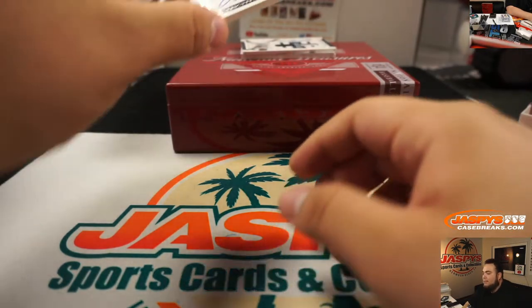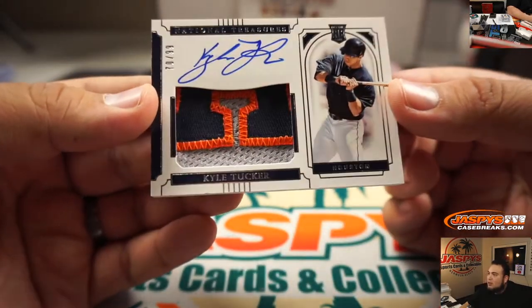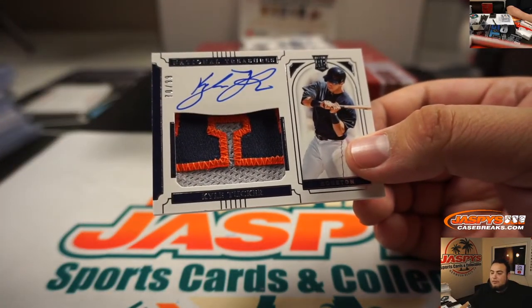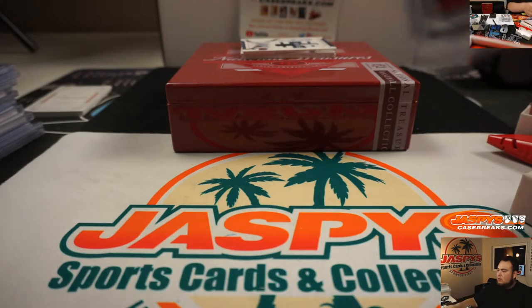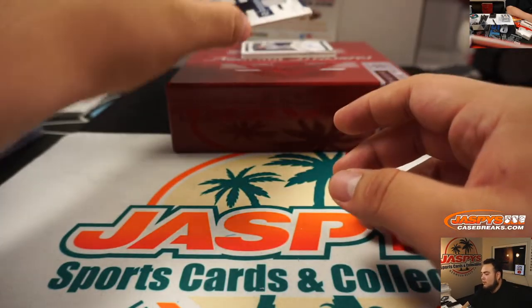We got a patch auto. That's Kyle Tucker. 70 out of 99. Oh, that's the H in Houston, probably. I know that for sure. Yeah, that's what I was going to say. Their front logo's in cursive, so I know that has to be the back of the jersey. That's what I'm saying. Houston going to David.